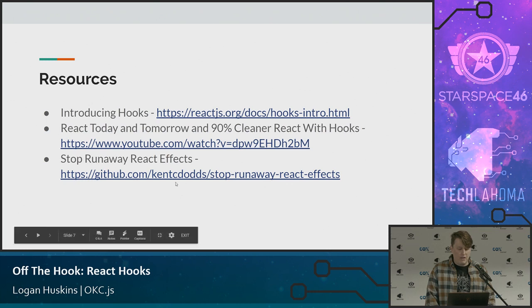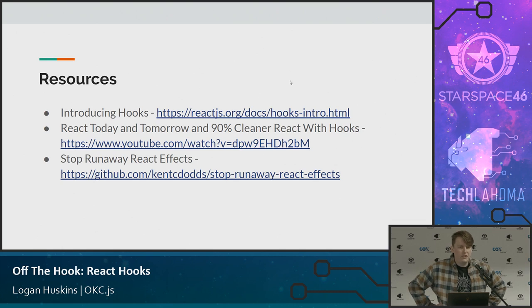There's also a good library that one of my coworkers sent us the other day called Stop Runaway Effects with React Hooks. Kent C. Dodds made it. He makes a lot of good stuff and teaches a lot of good stuff on the internet. Basically, if you have a useEffect that's running a lot, like 60 times in a second, it's probably too much and you're probably doing something wrong. So this is a development library that will yell at you if it thinks your useEffect is wrong. So I think that's pretty handy. Do we have any questions about anything else?